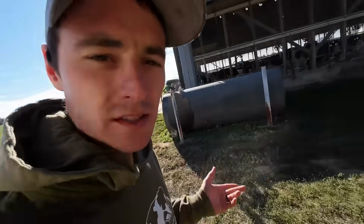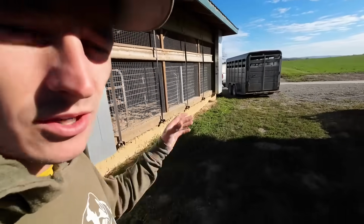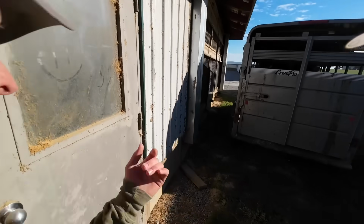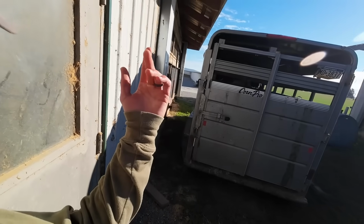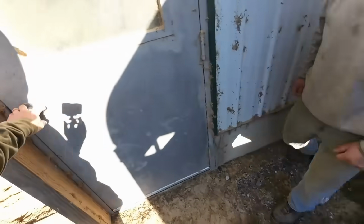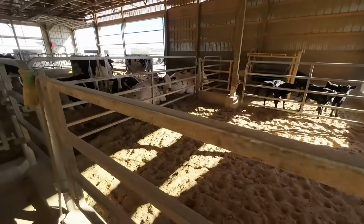We milk 14 sides of our parlor every milking, and if we have too many cows, they don't fit on those 14 sides. It kind of throws off the pattern. We really try to keep it at 185 cows or less. Five nice Angus calves.